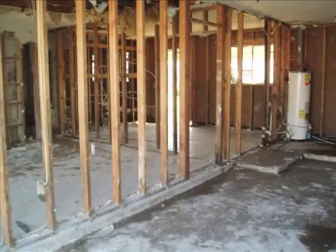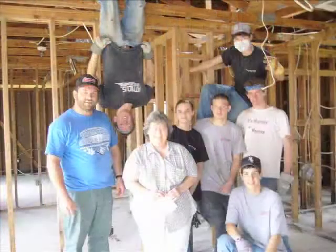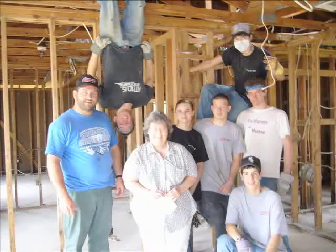After the debris was finally cleaned out, the house was then fully gutted so that it could be rebuilt in the future. After 3 days of hard labor, cleaning debris and gutting, our work here was done.